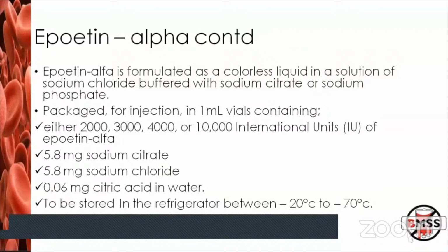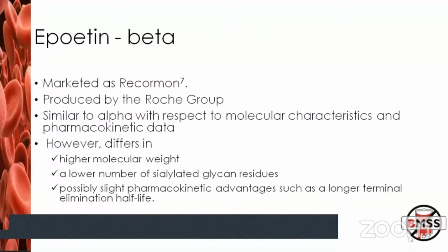However, it has to be stored in the refrigerator between -20 degrees to -70 degrees. It doesn't need to be frozen because freezing would make it lose its efficacy. However, heat denatures it, because we know it's a protein and heat could denature proteins. So we have to be careful whenever we are sourcing the epoietin or this recombinant erythropoietin, we have to be careful where we are getting it so that we do not get something that will not work.